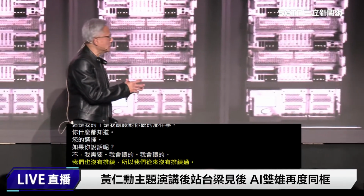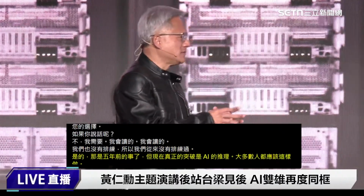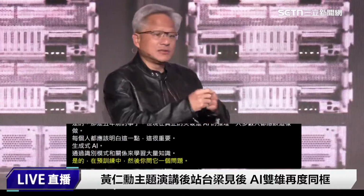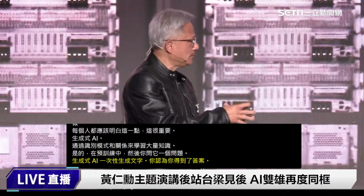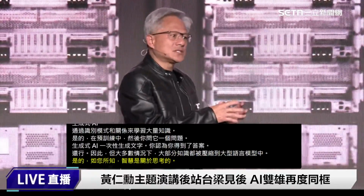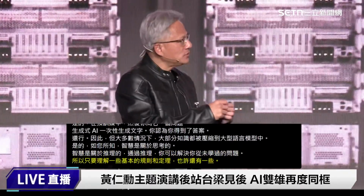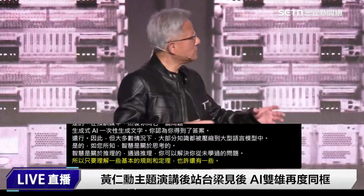And so that's 5 years ago. But the real breakthrough now is reasoning AI. Everybody should have understood this. Generative AI learned a great deal of knowledge by recognizing patterns and relationships in pre-training. And then you ask it a question, generative AI does a one-shot generation of text. You think you're getting an answer, but most of that knowledge was compressed into the large language model. As you know, intelligence is about thinking. Intelligence is about reasoning. And by reasoning, you can solve problems that you never learned about. Just by understanding some basic rules and theorems and maybe some prior knowledge, you could decompose a new problem step by step and solve a problem you've never seen before. Reasoning, that's problem solving.